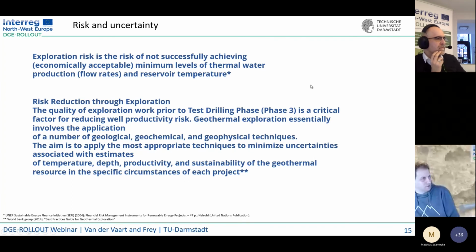And with a conversation I had yesterday actually about how we would define it, exploration risk is the risk of not successfully achieving minimum levels of temperature, water production, and reservoir temperature. Or in other words, to go from one well to the other well, the injection and the producer well, you need to have a nice flow path. Because if your water doesn't flow, it's really hard to get it out. And the reservoir temperature needs to be high enough as well. Because if it's not high enough, then you're not getting as much energy out of it as you wish.